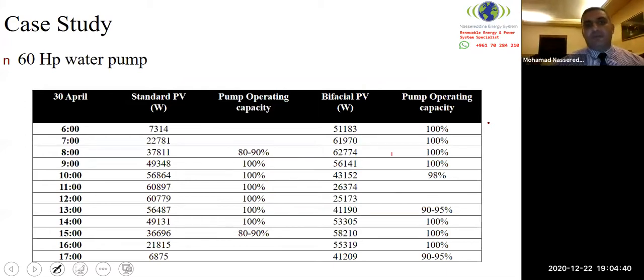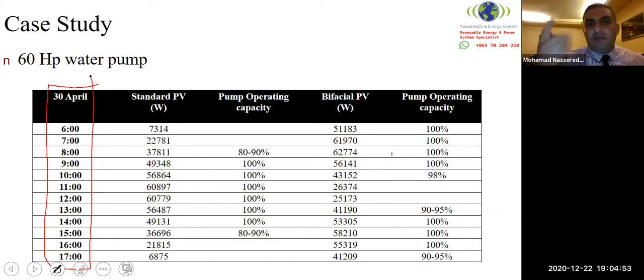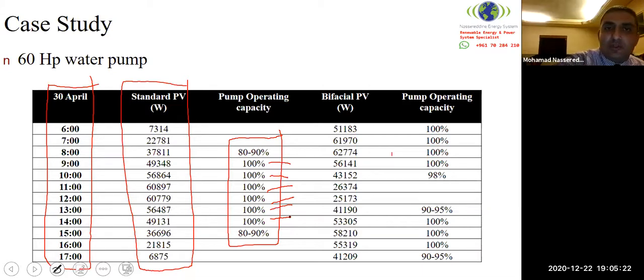This is the output that we found. This is for 30th April. We didn't go into summer. We went into the break of spring. We chose a date, and then this is the output when you have a standard PV monofacial facing south. This is the pump operating. I didn't take into consideration anything below 80%. So under this system, I have 1, 2, 3, 4, 5, 6 hours of the pump working under full capacity, and 2 hours under 80 to 90%.